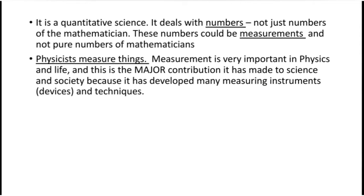It deals with numbers, not just numbers of the mathematician. These numbers could be measurements and not pure numbers of mathematicians. Physicists measure things. Measurement is very important in physics and life, and this is the major contribution it has made to science and society because it has developed many measuring instruments, devices, and techniques.